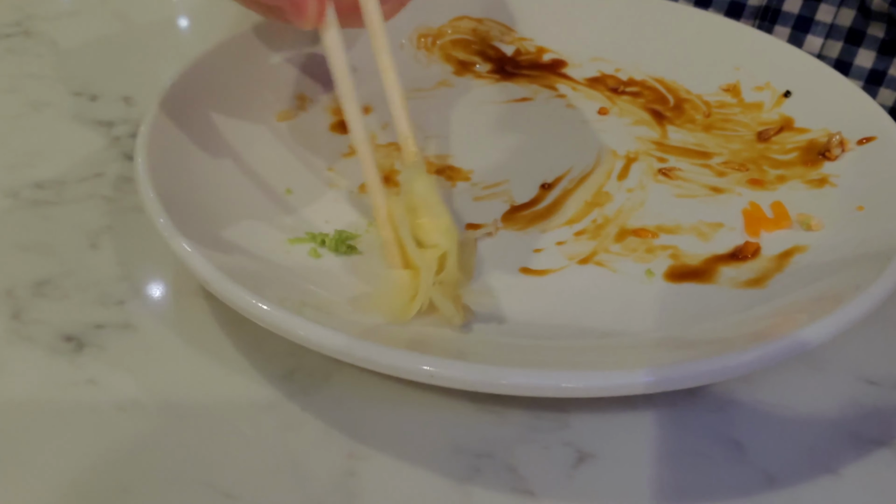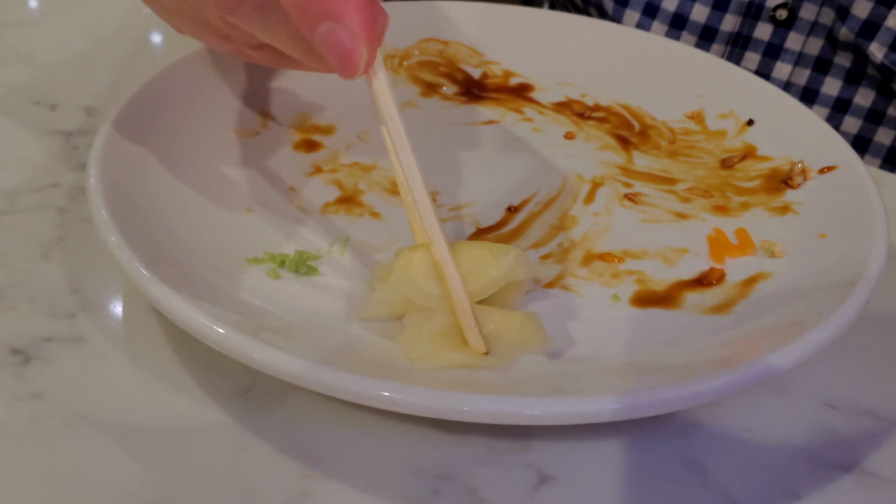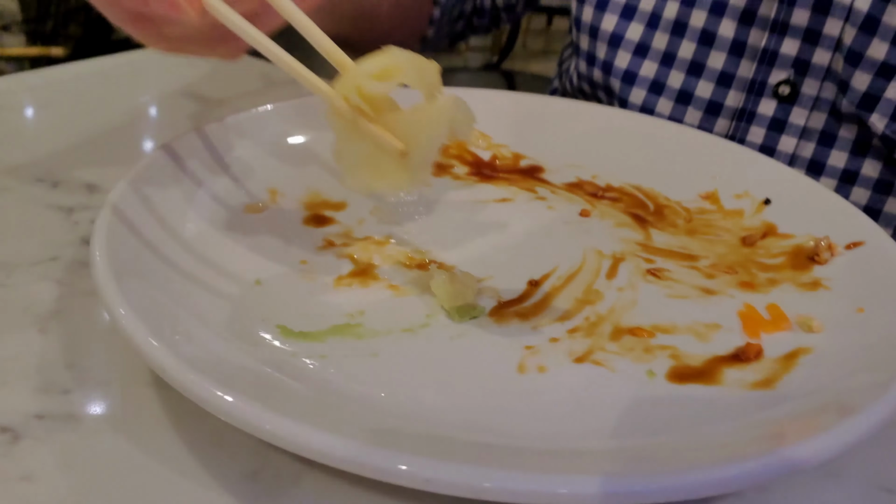So here's my last bite. And oh, that was really tasty. Now I'm gonna take down this ginger for a little dessert, and I think we will have a complete and total great completion of our nice little snack we just had from the sushi place at Asian Licious.